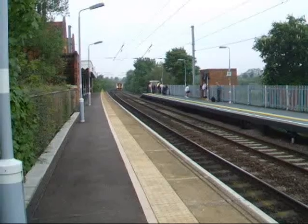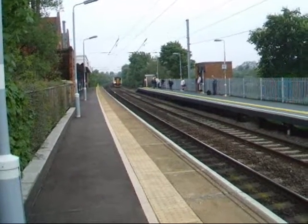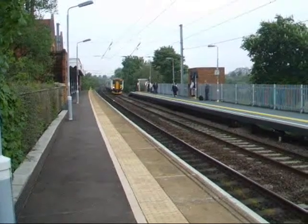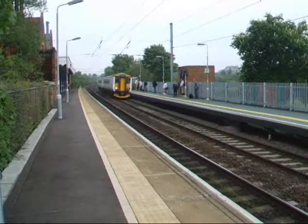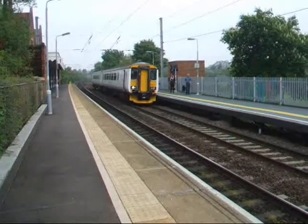Right, we've got the 0850 service to Ipswich now, worked by a Class 156 unit, arriving into Needham Market Station. Here it comes. Got 156407 on its way to Ipswich.